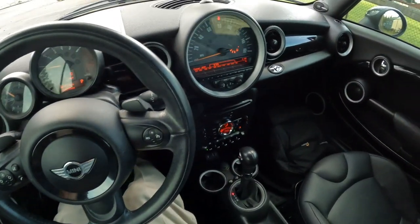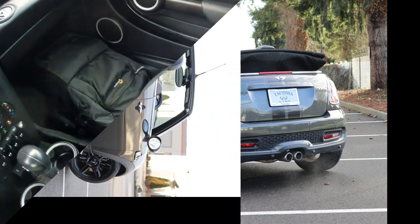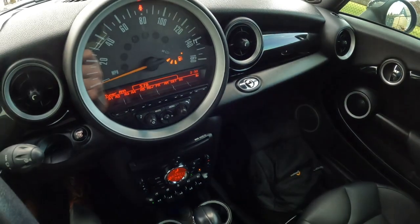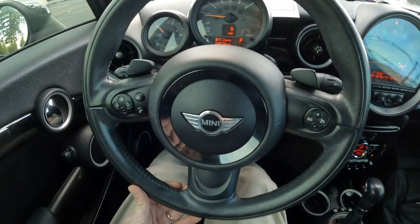Welcome. Today we're going to talk about this awesome 2015 Mini Cooper S convertible. This thing is fast, it's fun, and it's at an affordable price point. If you're looking for a fun convertible commuter vehicle that's great on gas, easy to park and maneuver in a city and urban environment, then Mini Cooper convertible is a great one to consider.